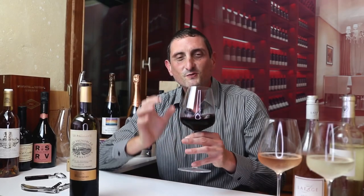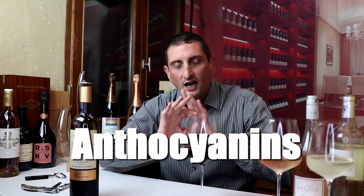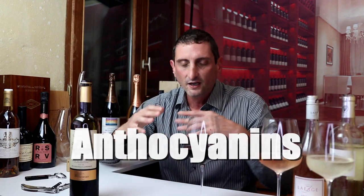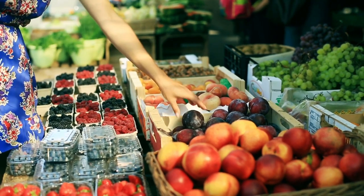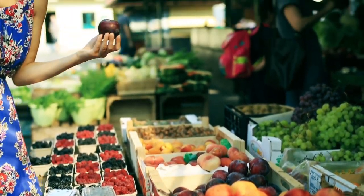Just a word on those red pigments that give its color to red wine. As I promised, I would give you an explanation of the anthocyanins. Well, essentially in wine, those are of a similar type to those that give their color to most red fruits: the red berries, the plum, and also red vegetables, the eggplants, the beetroot, and the red cabbage. Those are pretty much the same pigment.